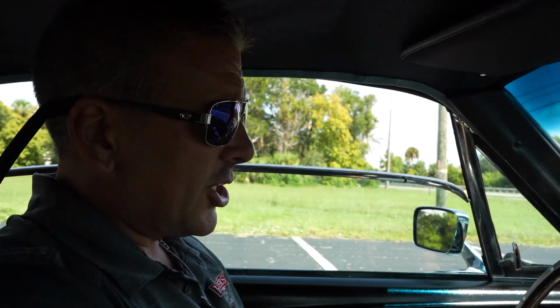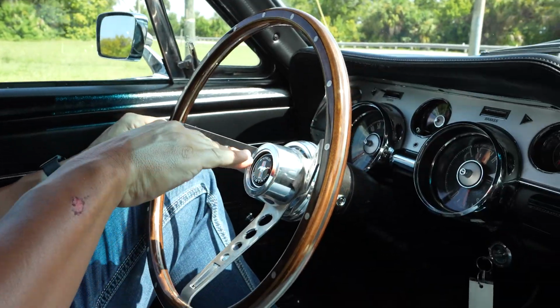Let's set our 67 Mustang Fastback down on the ground. It is a beautiful sun-shining day here in Daytona Beach. We will take it out on a test drive, show you how the car runs out. Okay, inside our 67 Fastback. Horn.